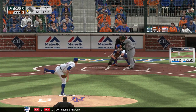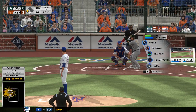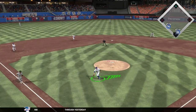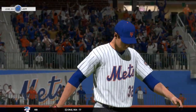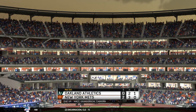Standing in now, Josh Phegley. Chopped foul over towards the dugout. Weak grounder back to the mound. Throw on to first, gets him, and the side is retired. The A's strand one. They trail things here 2-0.